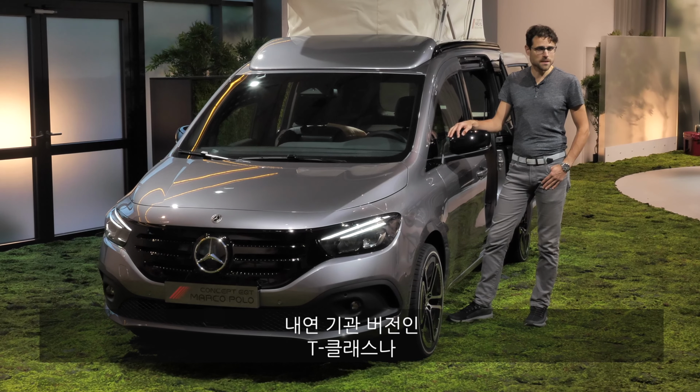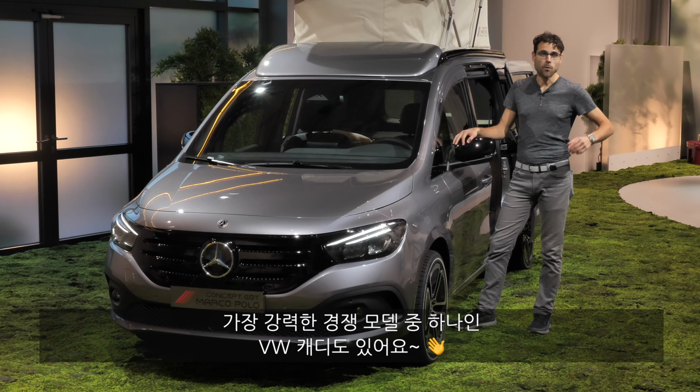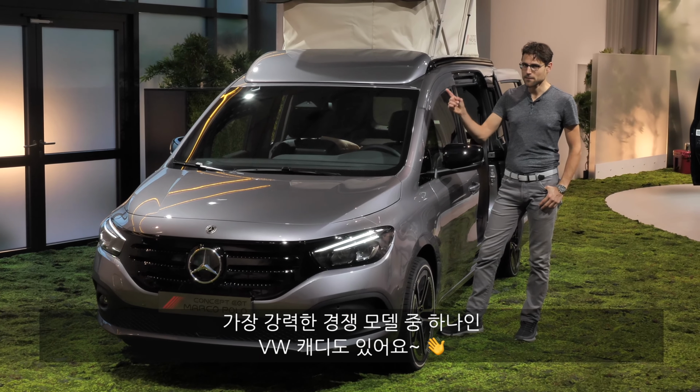If you're rather interested in the combustion engine version, the Mercedes T-Class, tune in here. Or one of the big competitors is, of course, the VW Caddy.